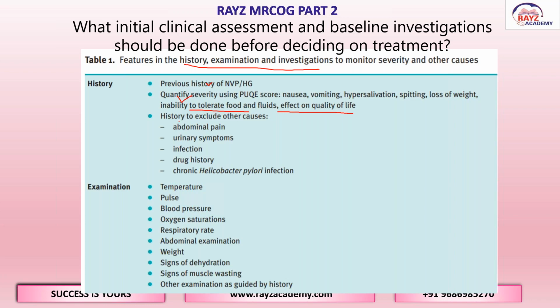And other things which have to be asked is we have to exclude the other causes. To exclude the other causes of nausea and vomiting, we have to ask about abdominal pain, because gastritis can also present like that. Cholecystitis can also present with nausea and vomiting, even hepatitis. Urinary symptoms to just rule out UTI, any infections, any drug history, any H. pylori infestation. So all this has to be asked.